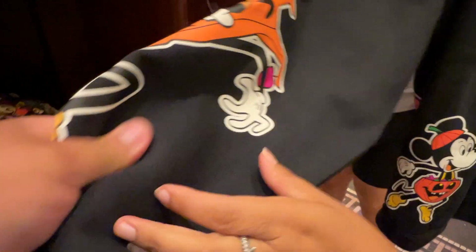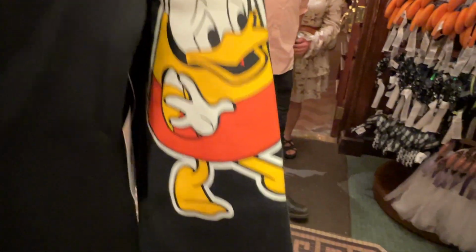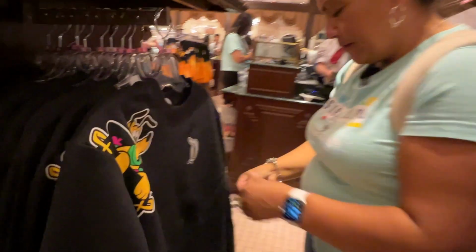This is super cute, this sweater. It's plain black, but it's super thick, guys. It is thick. And the silk screen on it is really nice quality. So this has all the characters dressed up the way you see them in the park. That's Goofy, Mickey, we got Pluto, Daisy, we got Donald here, and Candy Corn, Chip and Dale, and then Mickey. Oh, how cute! This is a cute sweater. Nice. This is so cute. Yeah.